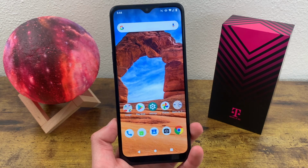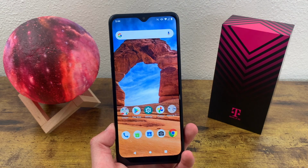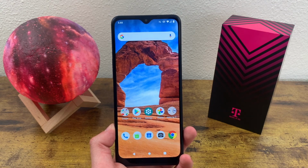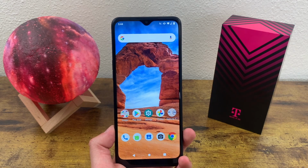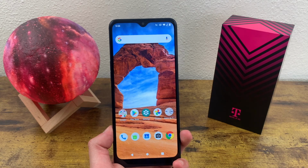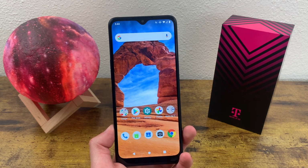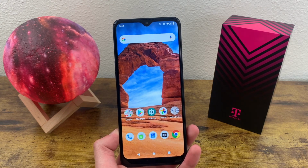This phone has no wireless charging, which is not a surprise, although it is a little disappointing, even though I do expect it. But one day we're gonna get phones that aren't flagship phones that have wireless charging. And I know there are some out there, but they're just so uncommon right now. And wireless charging is such a simple feature that I would have expected it to be implemented in at least mid-range phones by now.